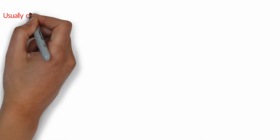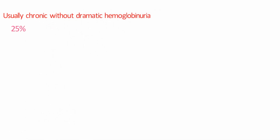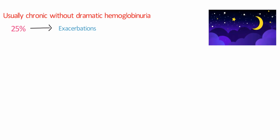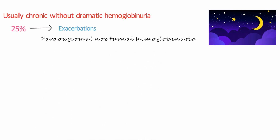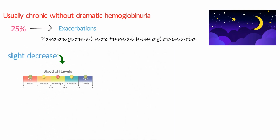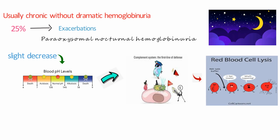The hemolysis is usually chronic with a dramatic hemoglobinuria, but in 25% of the cases, there will be abrupt exacerbation of the condition, mostly during the night, from which the name paroxysmal nocturnal hemoglobinuria comes. During sleep, there will be a slight decrease in blood pH, which favors the increase in activity of the complement and eventual red cell lysis. So the acidic environment of blood during the night is responsible for the increased tendency of blood lysis.